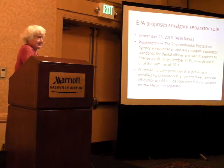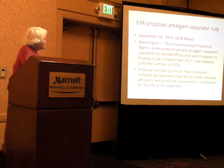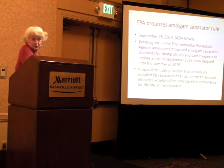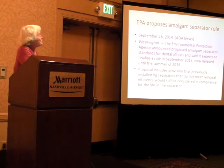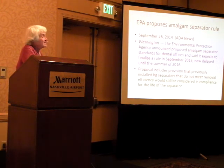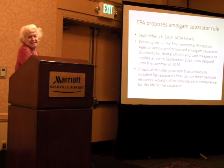So the EPA does have their amalgam separator rule, and that's now again been delayed because there's a big fight between the ADA and the EPA on the requirements. EPA does want 99% efficiency. ADA wants that reduced because they made some kind of arrangement prior, and they were allowing 95% efficiency. And there were actually some issues with the mercury separator companies, that they were not removing the stuff. They did the testing themselves, and the removals were not quite as high as they stated on the percentages.